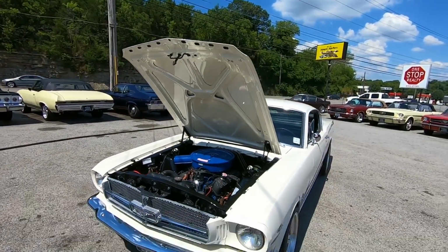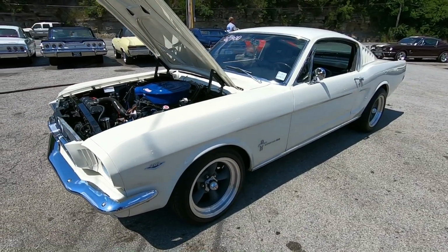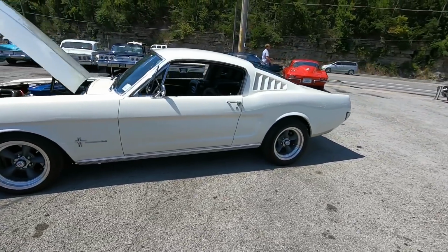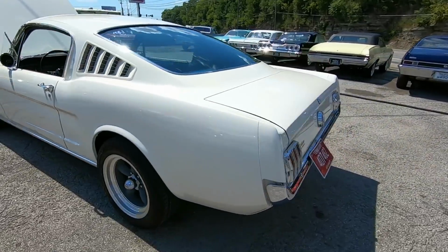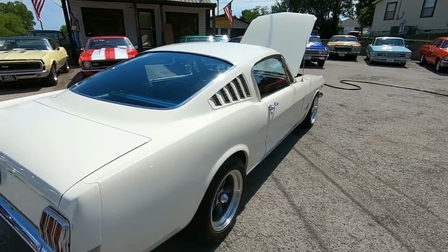What I like to do in this video is point out all the flaws so you know exactly what you're getting when you get here. This car has disc brakes on the front, drum on the rear. I'll be giving you some undercarriage shots towards the end of this video.